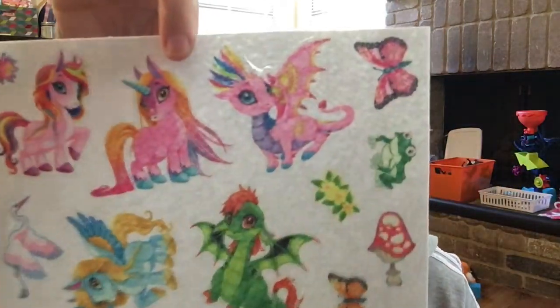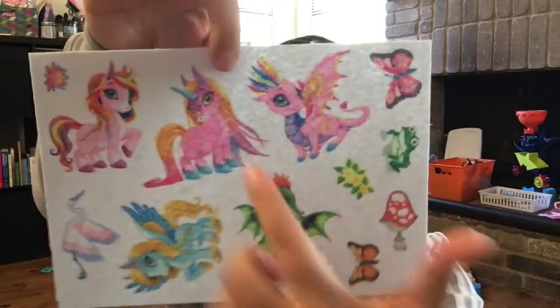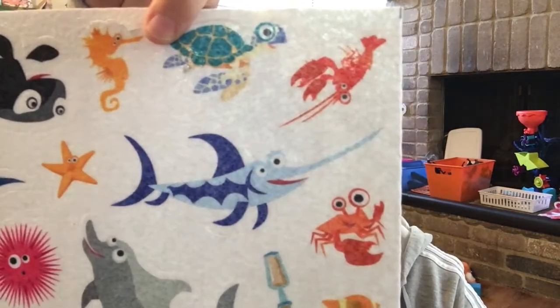Unicorn and Dragon one came with some butterflies, toadstools, the dragons, the unicorns, all that. And then the Under the Sea one came with, obviously, ocean animals. So that was just a great Dollar Tree find. Honestly, I feel like little games at Dollar Tree make good busy bags most of the time. Because they're cheap, so if you lose pieces, it's not any big loss, but a lot of times they have cute little stuff that kids do like.